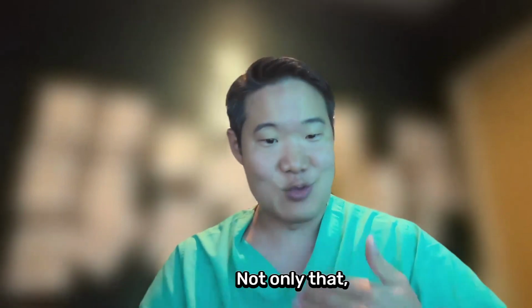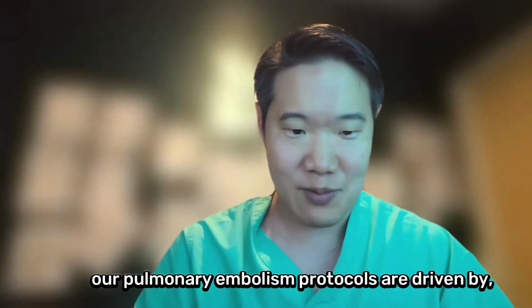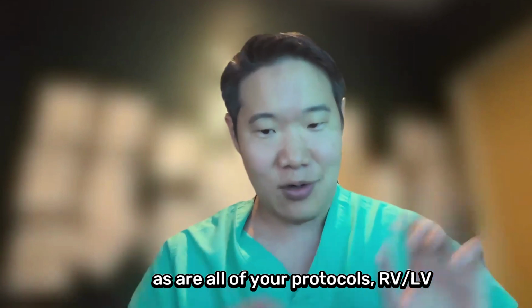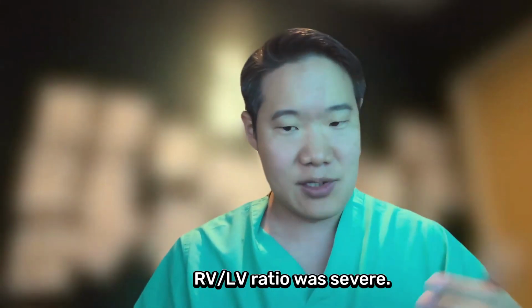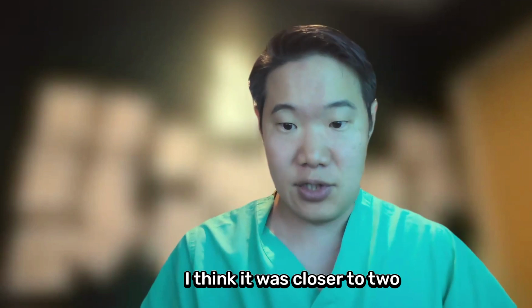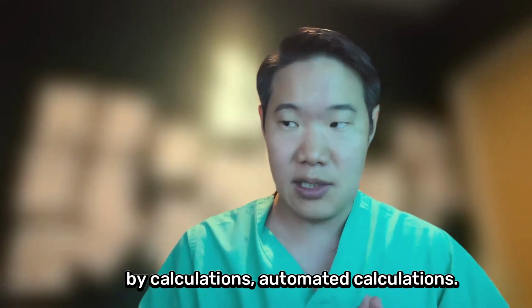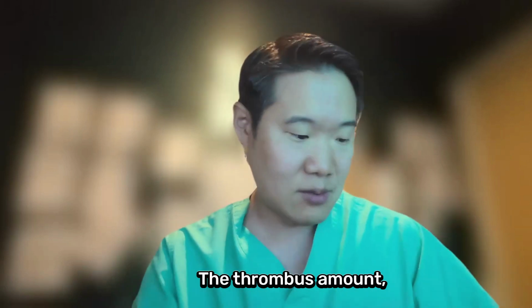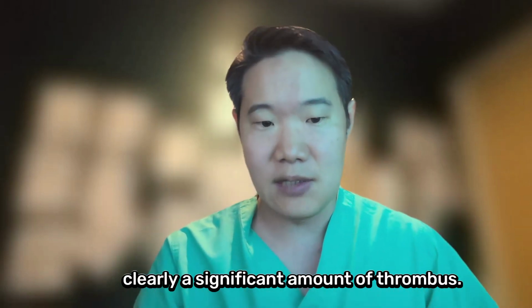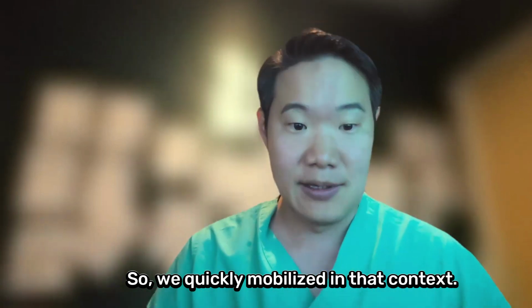And not only that, our pulmonary embolism protocols are driven by, as are all of your protocols, right? RV-LV ratio and the presence of thrombus. RV-LV ratio was severe. I think it was closer to 2 by automated calculations. And the thrombus amount, I immediately pull up on my phone, very clearly a significant amount of thrombus. So we quickly mobilize in that context, right?